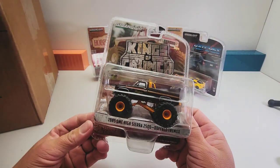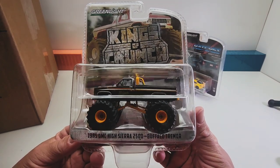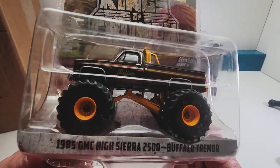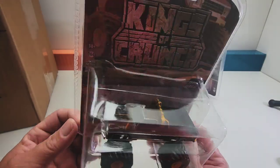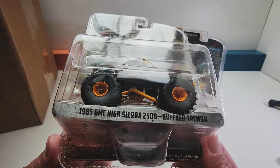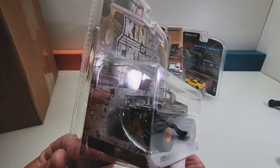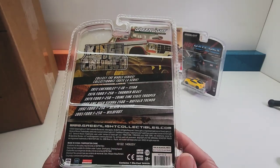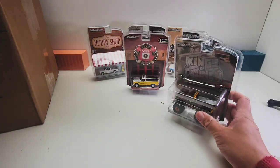All right. Next up. Ooh, we got the 1985 GMC High Sierra 2500 Buffalo Tremor out of the Kings of Crunch. Got Buffalo Tremor on the door. Huge monster truck. Pretty cool. Nice 80s paint job on there. The bull bar. The suspension. Pretty sick. Kings of Crunch. That's a cool truck right there.